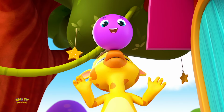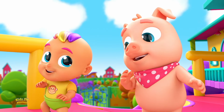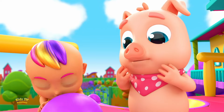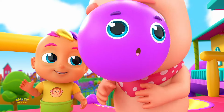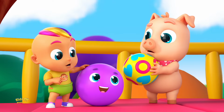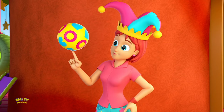What shape is this? Can you say the name of this shape? What shape is this? It doesn't have any sides. Do you know what shape this is? It's a circle. Very good. Can you show me a circle? This. Very good. That's a circle.